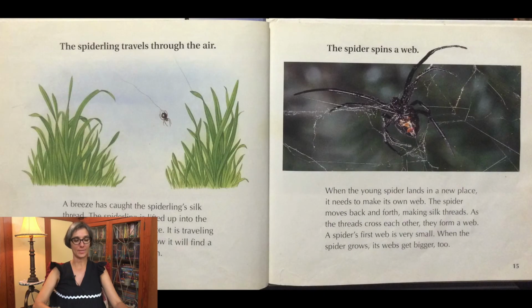A breeze has caught the spider's silk thread. The spiderling is lifted up into the air and carried on the breeze. It is traveling away from its old home. Now it will find a new place to live on its own.